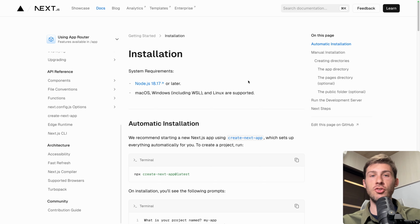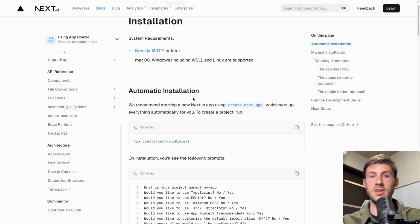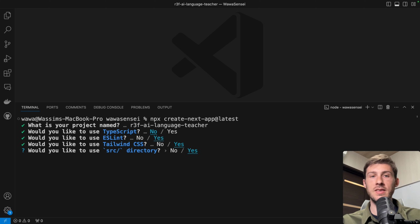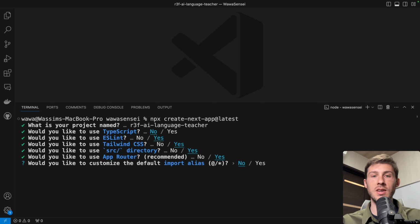Now our models are ready, let's create our Next.js project. We will follow the Next.js documentation to create our app. Go to automatic installation and copy this command, paste it in the terminal. What is your project name? I will name it R3F AI language teacher. Do I want to use TypeScript? No. ESLint? Yes. Tailwind? Yes. Source directory? Yes. And app router, which is the new way that Next.js handles routes, I will keep it to yes. And I don't want to customize the import alias.